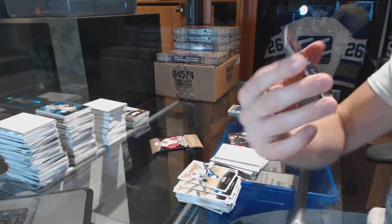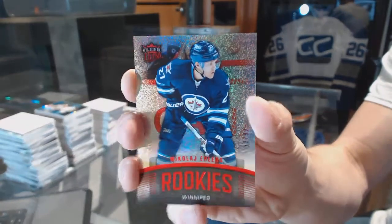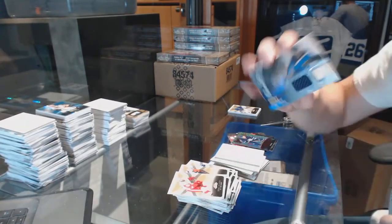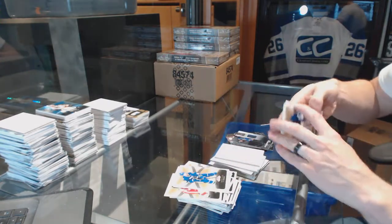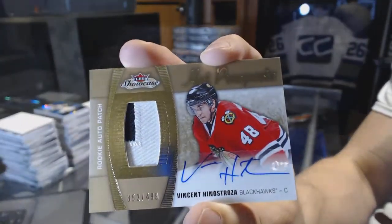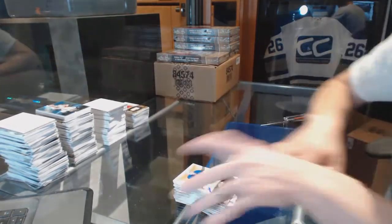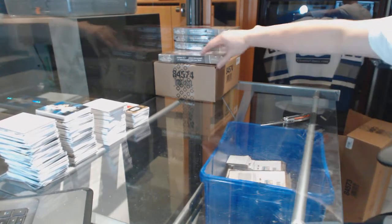We've got a Flair Ultra Rookie Red Glow, number 99 for the Winnipeg Jets, Nikolaj Ehlers. Flair Showcase jersey for the St. Louis Blues, Jake Allen. And we've got a two-color Hot Prospects rookie patch auto, number 499 for the Chicago Blackhawks, Vinnie Hinostroza. All right, box four.